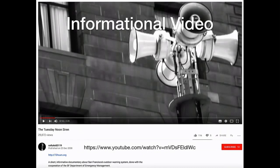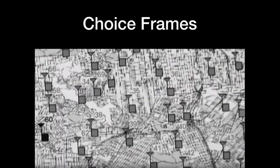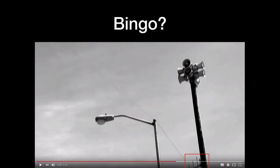And then I had seen this many months ago, and at 2 a.m., I just sat there in bed, really not knowing what else to do, and I watched it again. And again, there are these choice frames from another informational video. Again, this is the software with the map of the city on there, the individual siren nodes, and different coloring, I'm guessing, indicating status. This looked like it was the dialogue that they clicked to actually activate the sirens at noon. And again, this is the corner of that control unit, so it was a good clue as to what they were actually using there. And then this frame flashes on screen for, I don't know, less than a second.